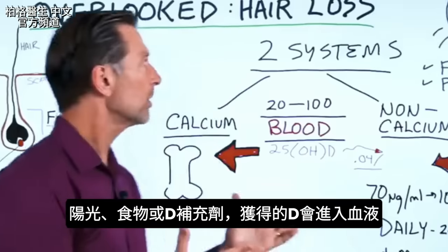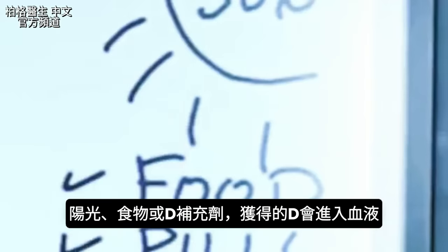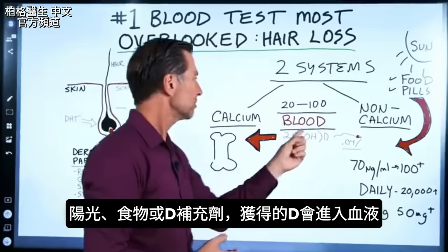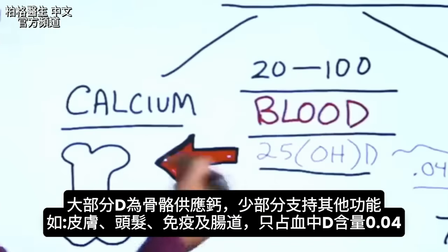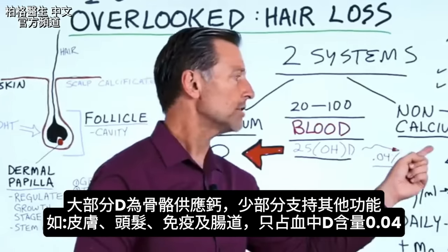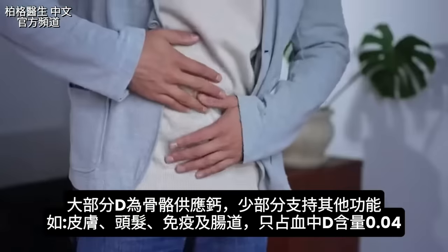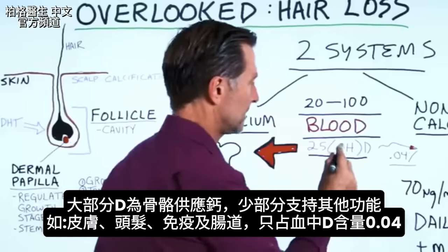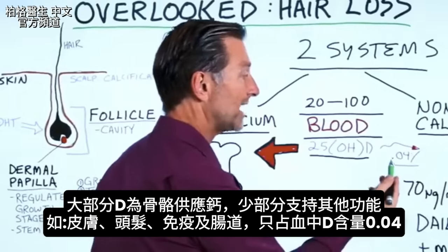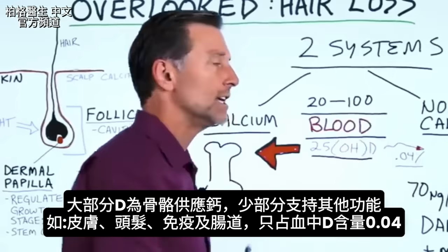I mean, just take a look at what happens. You get the sun, you eat vitamin D from the food, you take supplements. It goes into your blood. Most of this vitamin D is feeding the calcium in your bone, but very little of it is feeding these other functions. I'm talking about your skin, your hair, your immune system, your gut, very tiny bits of this right here. I'm talking like 0.04% of this vitamin D in your blood.